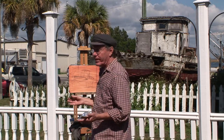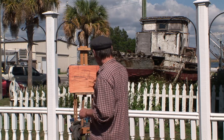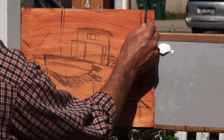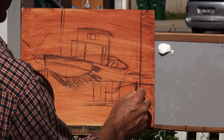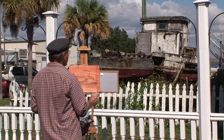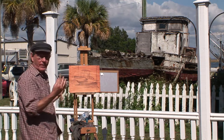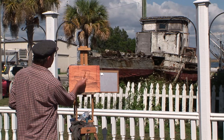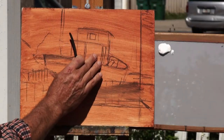Now, one important thing is to establish my lights and darks in a painting. So as I look at this, we have a very dark side of the boat right under here. And also, this building is dark, and this casts a shadow across here. So all this is going to be very dark. Earlier, it was overcast, and it would have been great for painting because I wouldn't stand in the sun, but now the bright sunlight is out, and it does make some nice, beautiful white patches on this boat up here.